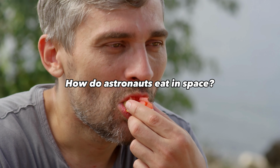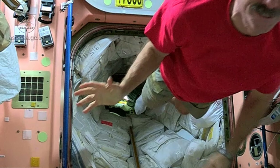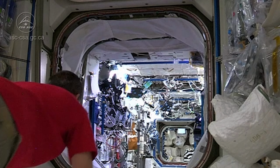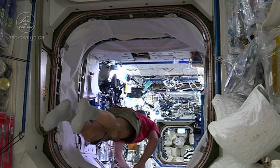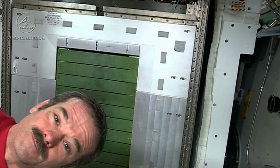How do astronauts eat in space? Most people don't imagine that gravity has an effect on our sense of taste. Turns out it does indirectly. When floating in a microgravity environment, the tissues in our bodies become more evenly dispersed instead of being pulled down to our legs and feet. This causes astronauts to experience puffy or more rounded faces.